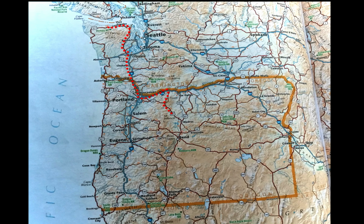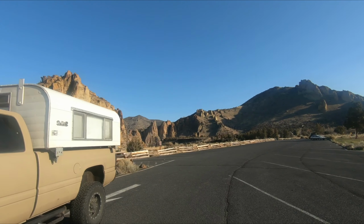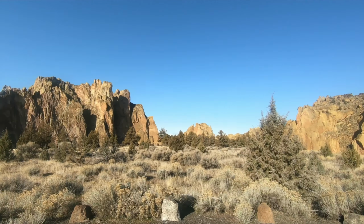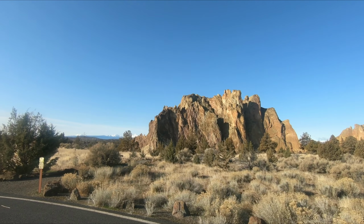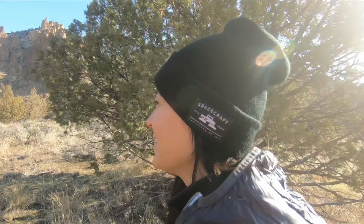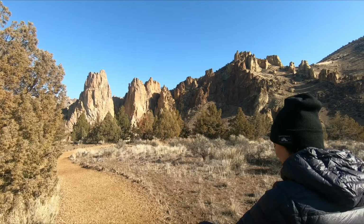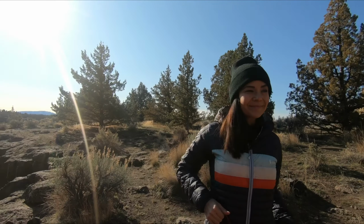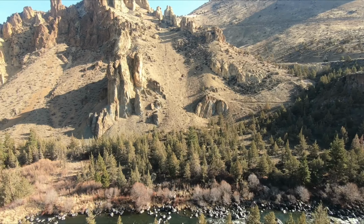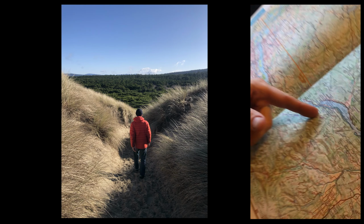We finally found sunshine in Oregon's high desert near Smith Rock. Where are we at, Stace? The mountain desert. High desert. The high desert. It's so pretty. Of the Gods RV Park.